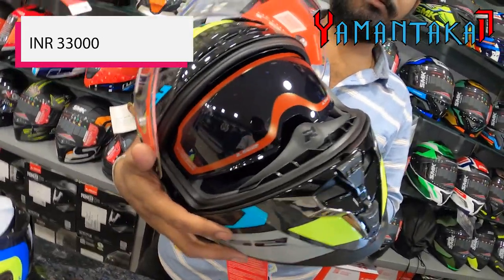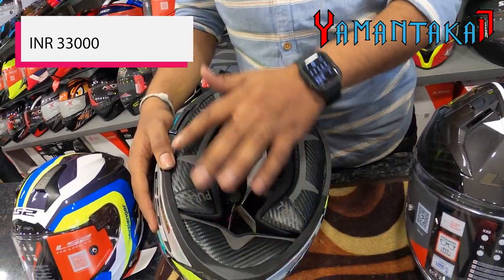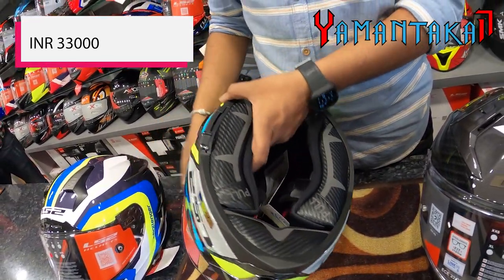Double visor, everything. The cushioning is also a bit different in this. Compared to the other, the cushioning is still more plush in this. This comes at a cost of 33,000.